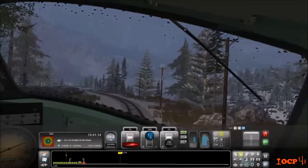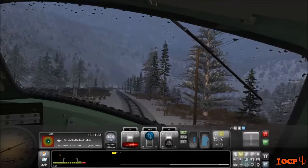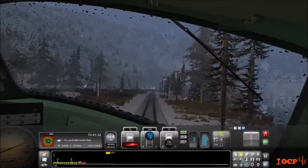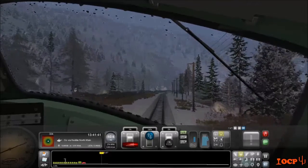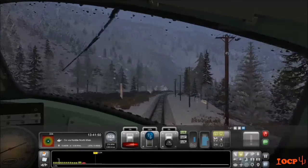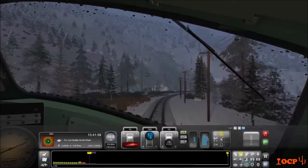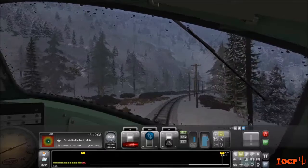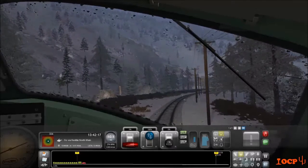It'll be interesting to see what happens here, because the game has it set to where the next speed marker is 25. Last time I cleared it, it didn't go to 25. The reason I keep throttling up just a little bit is just to keep the train moving at a decent pace. Making better time that way. I'd like to finish this video in under 30 minutes, but I don't know if that's gonna happen.